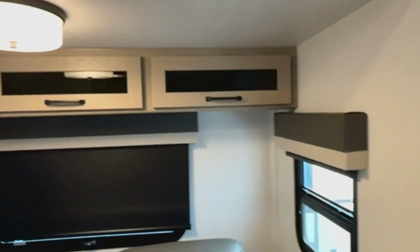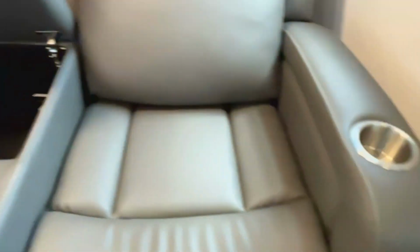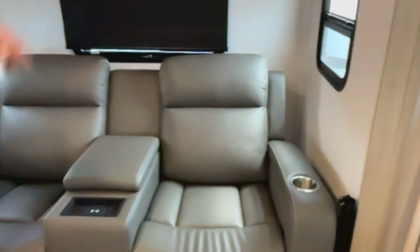Anyway, there's some storage up here above all of this. You've got wireless charging, nice big place for your remotes, metal cup holders. I mean, yes, it's all set and ready to go.